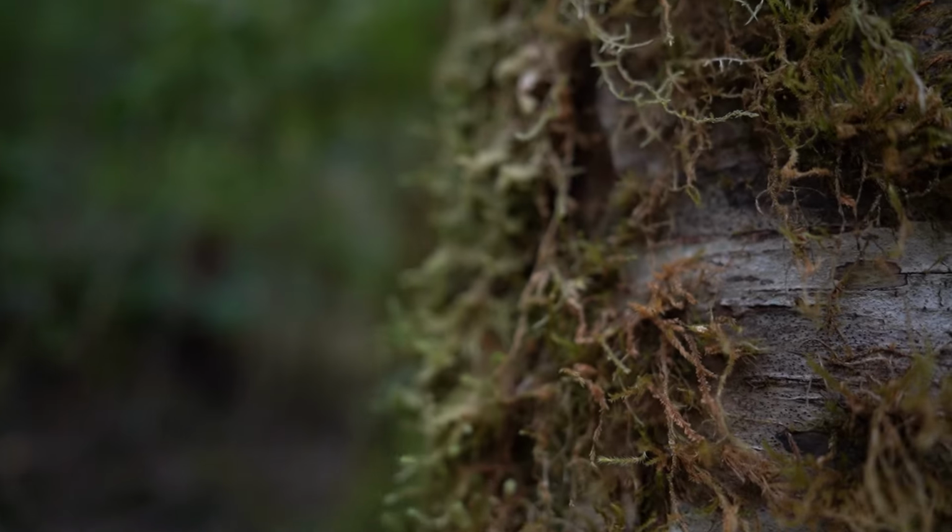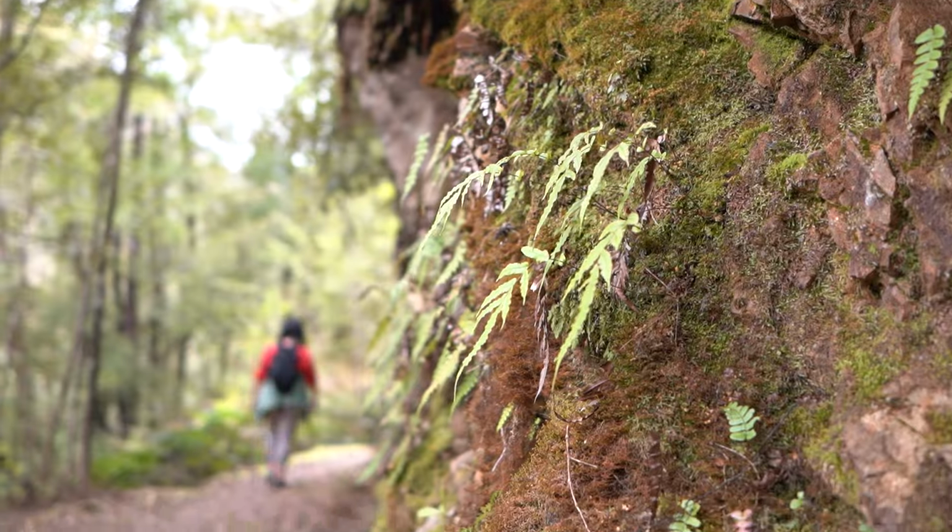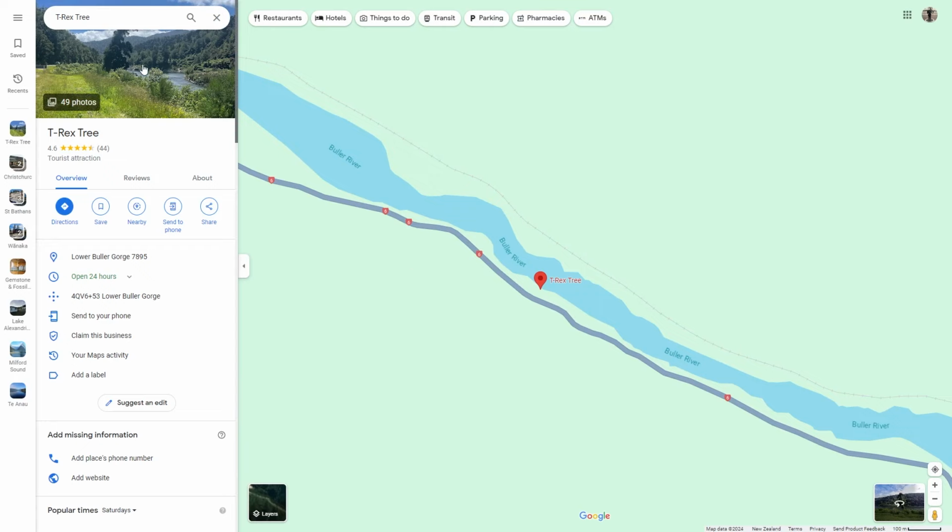If you fancy a bit of a hike, then why not stop at the Old Ghost Road, a community-maintained track that goes right up into the hills for multi-day hikes, but provides a lovely stroll through the forest to get up close to nature. One fun little location you might want to look out for is the T-Rex tree, named because of its apparent close appearance to the dinosaur.